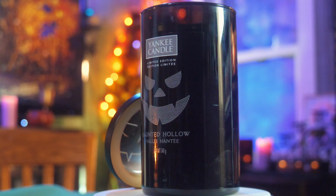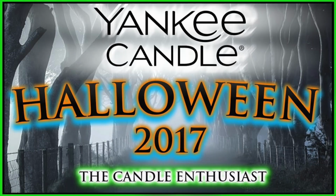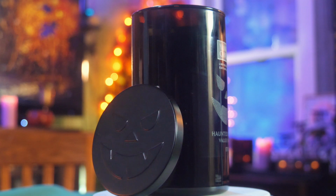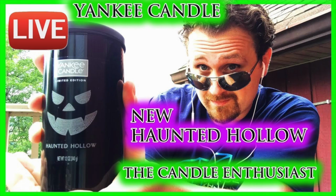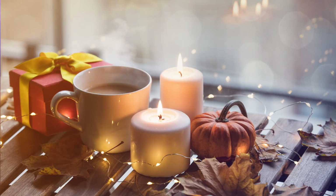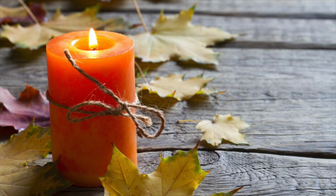First candle is going to be Yankee Candle's Haunted Hollow. This was a 2017 release. It was only available in 2017, at least in the candle form. And those of you who are familiar with this candle know of its spooky potential. This is a departure from a typical autumnal, lush, fresh fallen leaves on the forest floor type of fragrance. There's nothing warm and cozy about this. This is cold. This is dark. This is haunting.